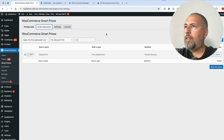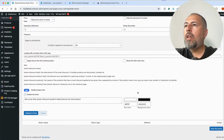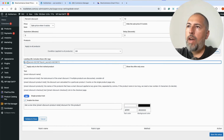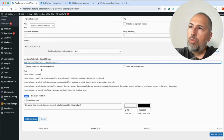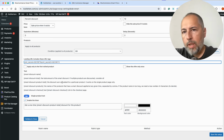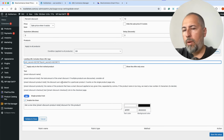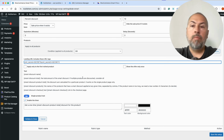I want to show something else very interesting. You can show the discount when the landing page includes some particular UTMs. So you have the UTM like this, you just create your UTM. And let's say you have a newsletter and you create a link for the newsletter that includes this UTM at the end of the link. If this is the case, people coming from the newsletter will get that special discount. Other people browsing your website coming from a different source will not see this particular discount if you add the UTM condition here. Again, very flexible and super interesting.